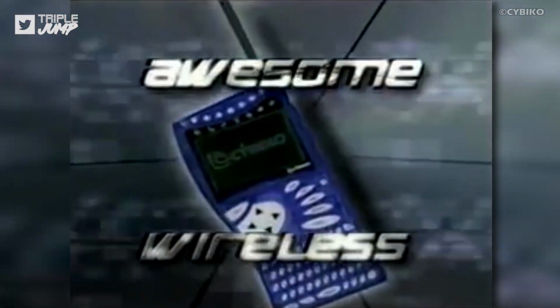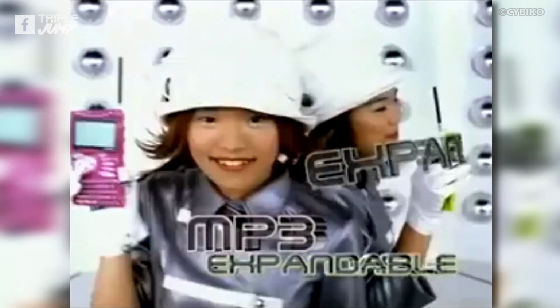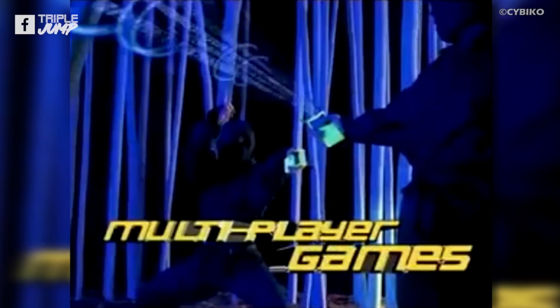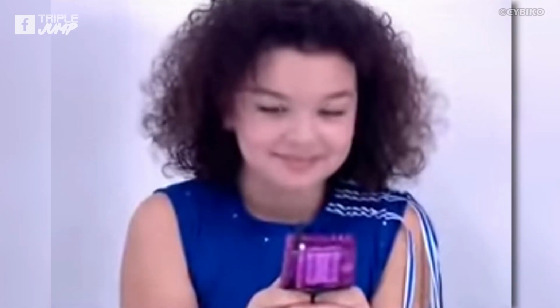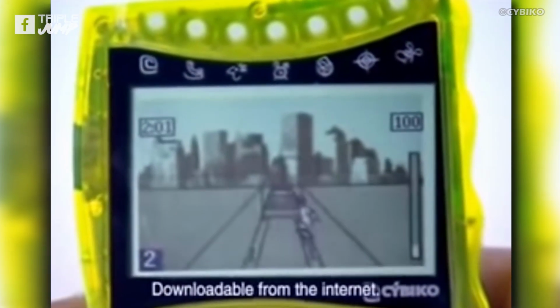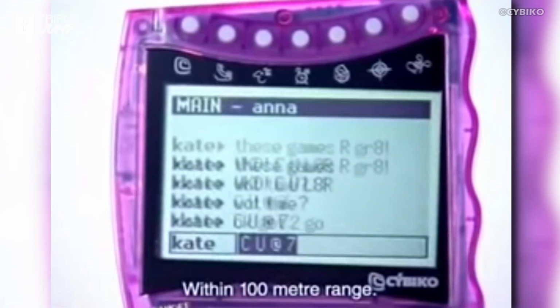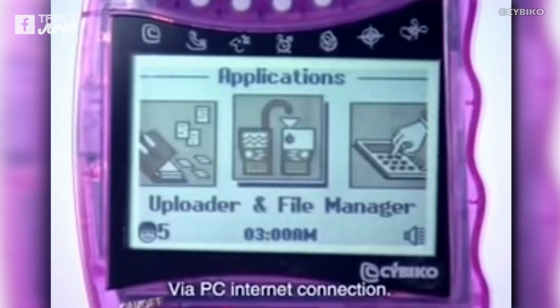Unlike most other ahead-of-its-time handhelds on this list though, Cybiko actually appears to have done quite well. Sales figures are not available, but we do know that at least 500,000 units were sold in the system's very first year. Overall, reception was positive. The main complaints were the limited range of the wireless functionality, the extremely small keyboard, and the simplicity of the games. There were at least 430 of those games available though, so at least Cybiko fans didn't want for variety.